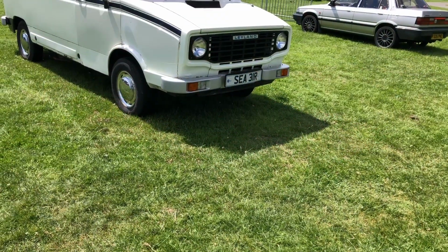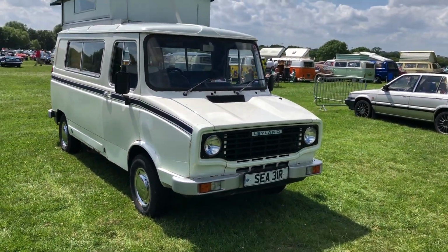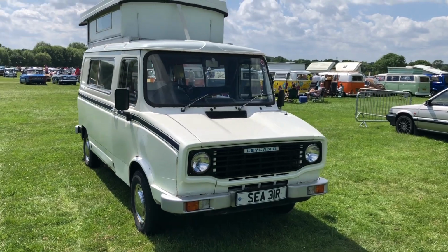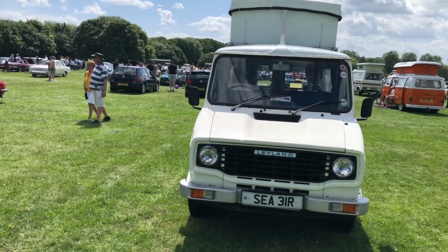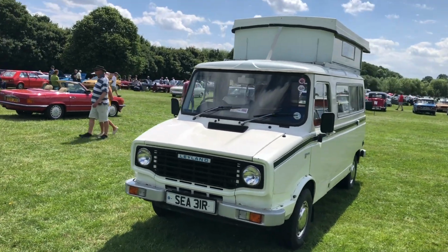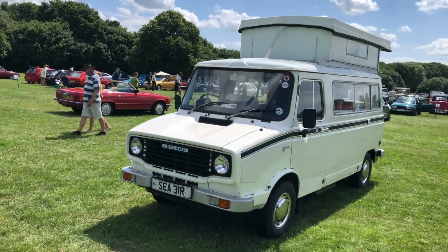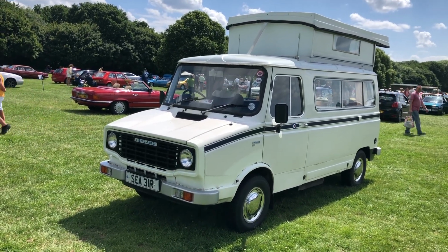I'm not sure if the Sherpa was the backbone of Britain, but it was British Leyland's van offering, and this one's been converted into a motorhome. I'm not sure when you last saw the Sherpa. It pretty much went out of production many years ago. LDV continued for a while and then they unfortunately failed. This is a 77 which has turned into a very nice camper van, which is in really good condition.